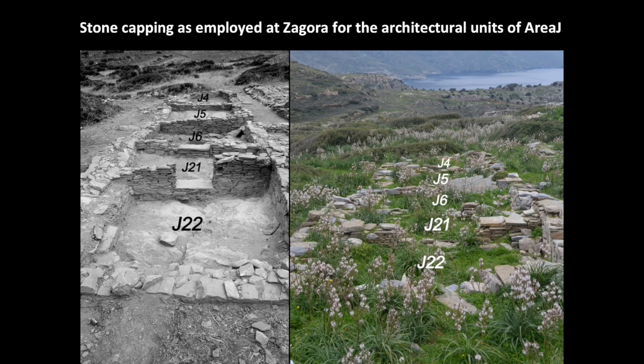A third method of protecting the excavated structures that Professor Cambitoglou's team took was to treat those structures that it was decided to leave exposed above ground by capping the walls with large stones. So just as you saw in the previous examples of the cladding technique, the lateral sides of the walls were not surrounded with stone, but the tops of the walls were covered in large stones to protect them from the animals. And this was a method that was adopted particularly for the ancient houses in Area J, and also for the temple.